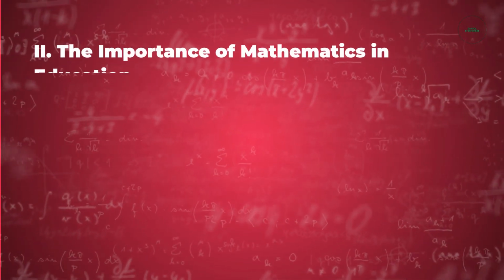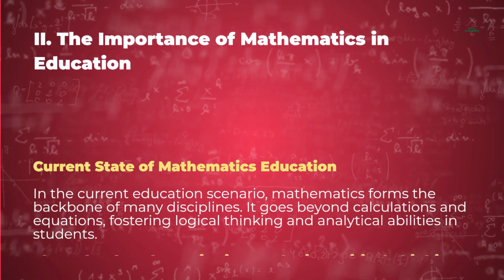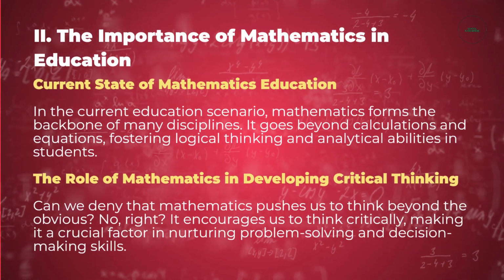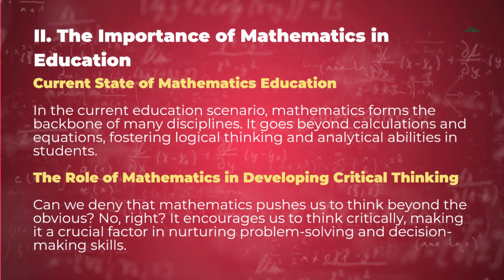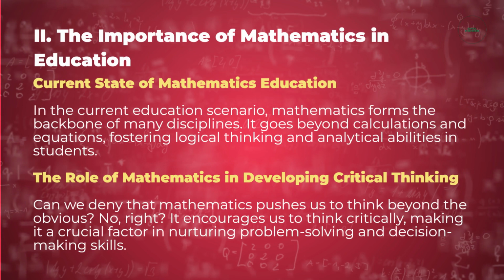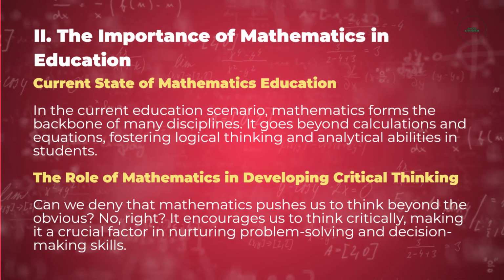The importance of mathematics in education. Current state of mathematics education. In the current education scenario, mathematics forms the backbone of many disciplines. It goes beyond calculations and equations, fostering logical thinking and analytical abilities in students.